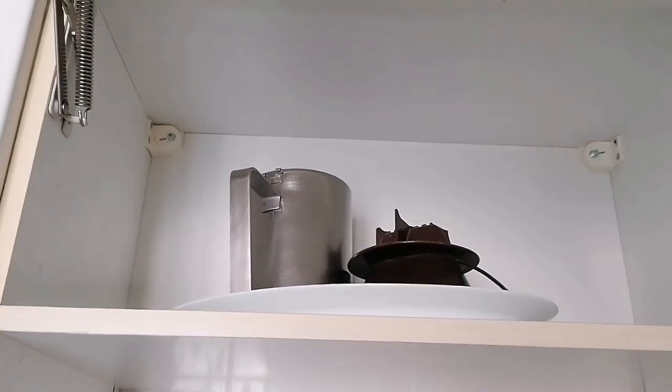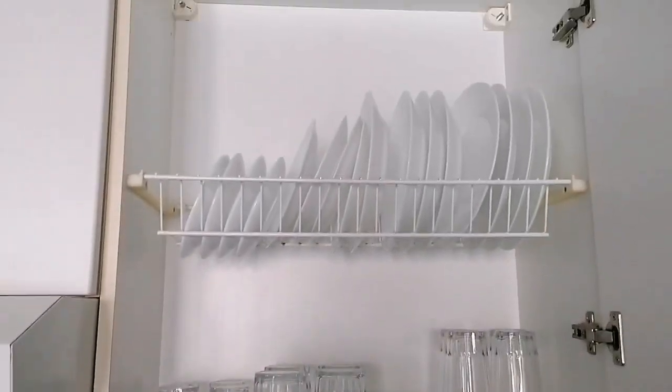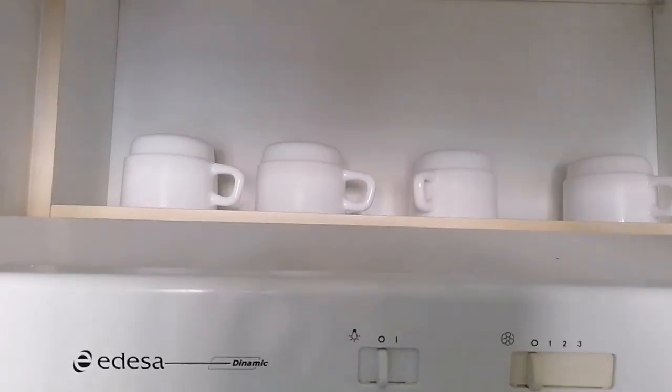I had a look up here and there was some kind of coffee making machine. I'm not sure what that is. And then in here, wow, we've got enough if you want to have a party. And then up here we've just got a few mugs as well. Oh gosh, wow. And a little closer look down here.